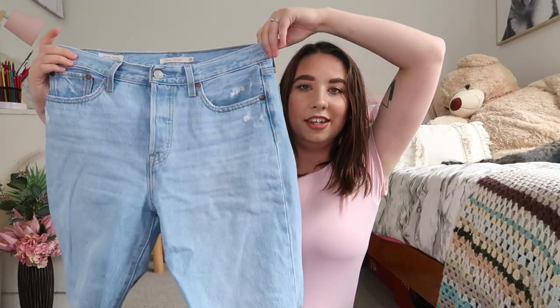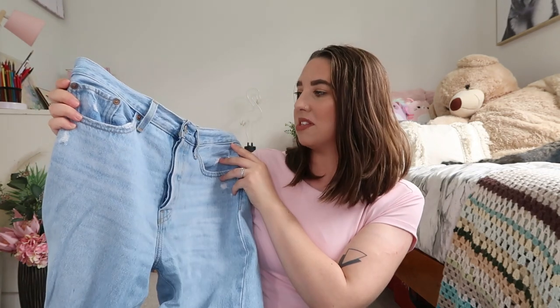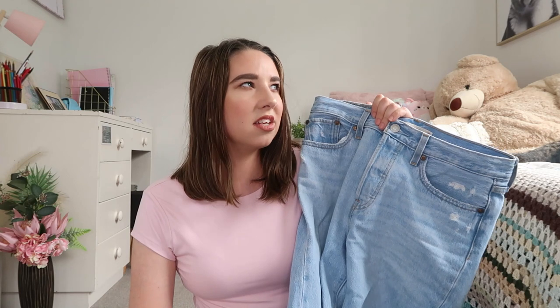These ones here are Levi's jeans. They have a little patch at the back and a little red tag on the bum. They say quality clothing, Levi's premium. These ones here are the Wedgie style in straight, and I got mine in a size 29. I actually did buy these from the Levi's outlet store. I bought them a while ago, I think towards the end of last year when they were having a big sale on. I've been absolutely loving these. They feel like such good quality denim as well, and they're always the jeans I reach for. They fit me perfectly, I don't have to wear a belt with them or anything.